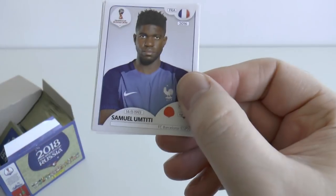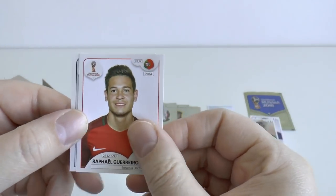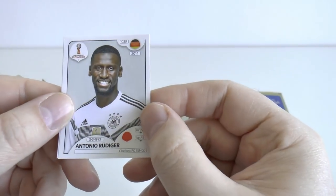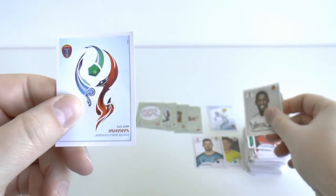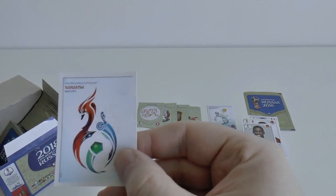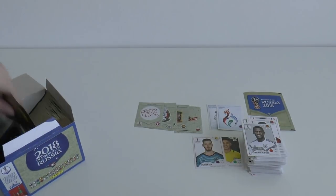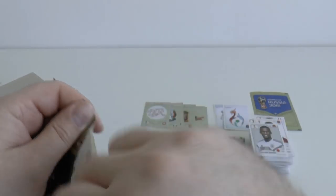Next out, we have the centre-back from France, Umtiti, Ahmed Moussa. Next up is Guerreiro from Dortmund and Portugal. Rudiger, of course, Chelsea centre-back, German centre-back. We've got our next poster, as you see here, which is of Saransk. That's really cool. Only our second poster of the 12 posters in the collection.